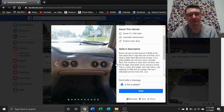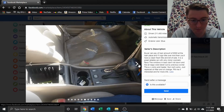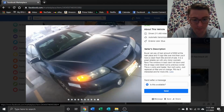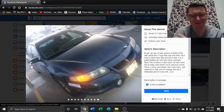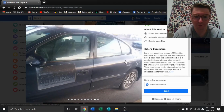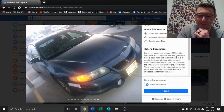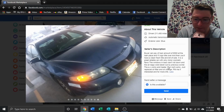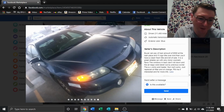What? Someone's on loan for this car? Are there other photos? There we go. The very last two photos are kind of pictures of the car. Still not very good pictures. Alright, so someone is on loan for this Pontiac Bonneville. Looks like they have $600 remaining, and if you pay off their loan, they'll sign the title over, and then you'll have a great, reliable car with only minor cosmetic flaws.